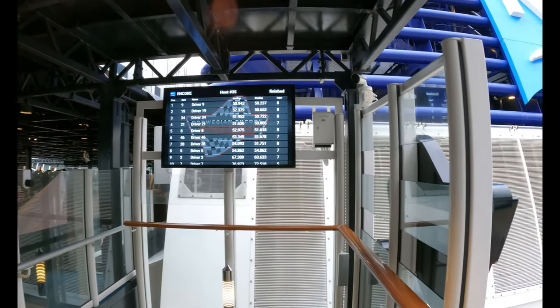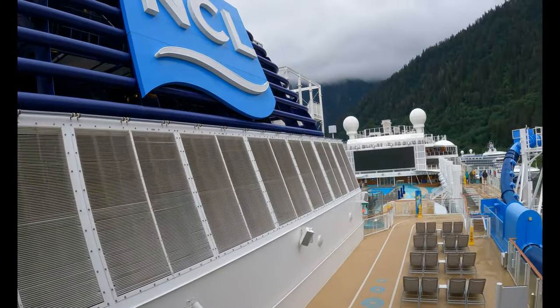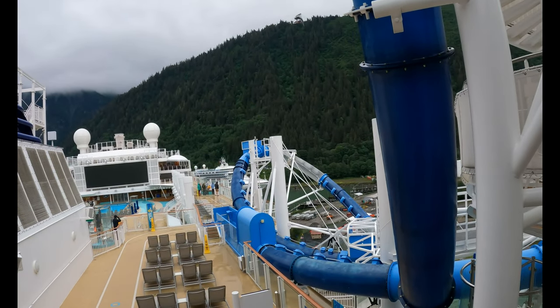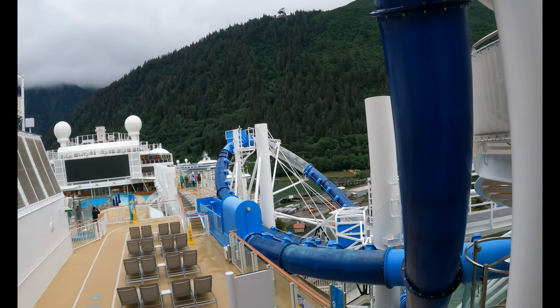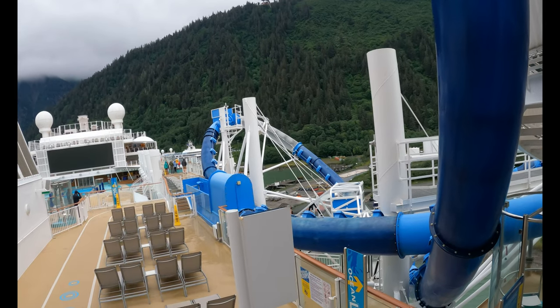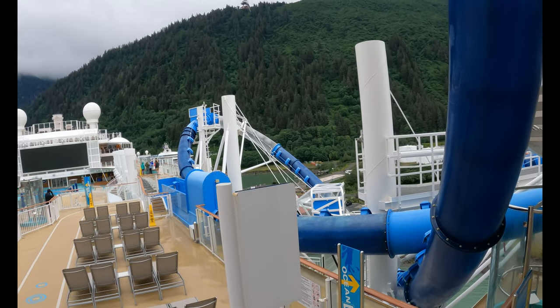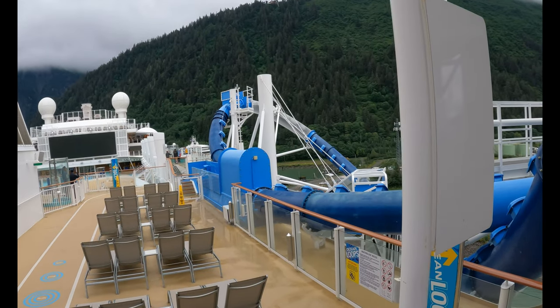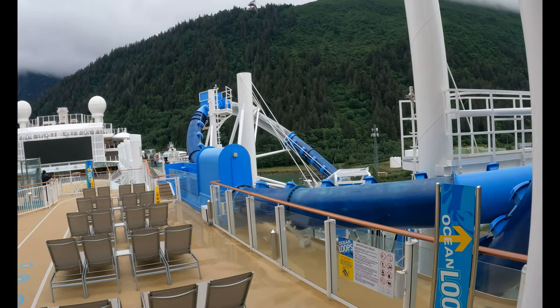See, they do have a scoreboard for the racetrack. And you can see a better view of the water slides now and the curves and bends, and now they go off the side of the ship, which is probably a pretty thrilling ride.